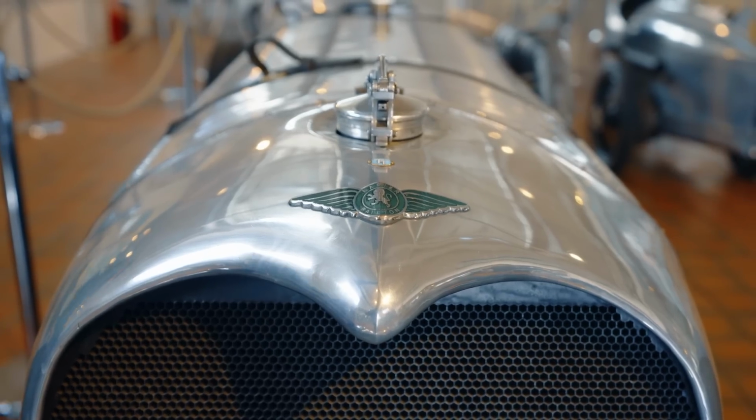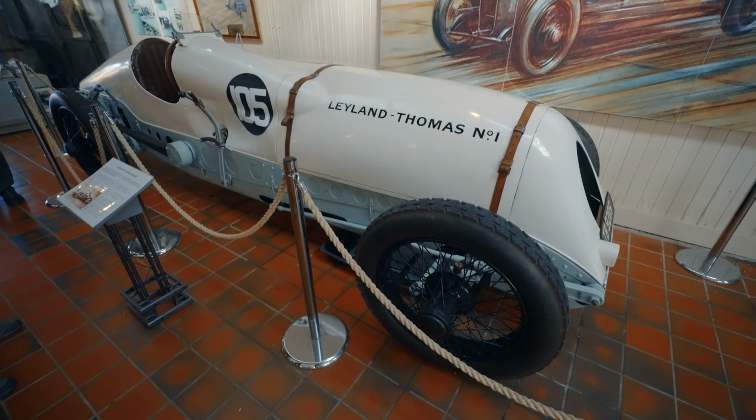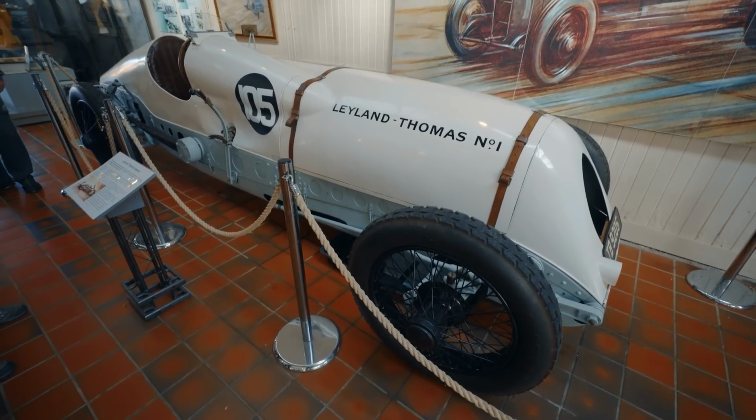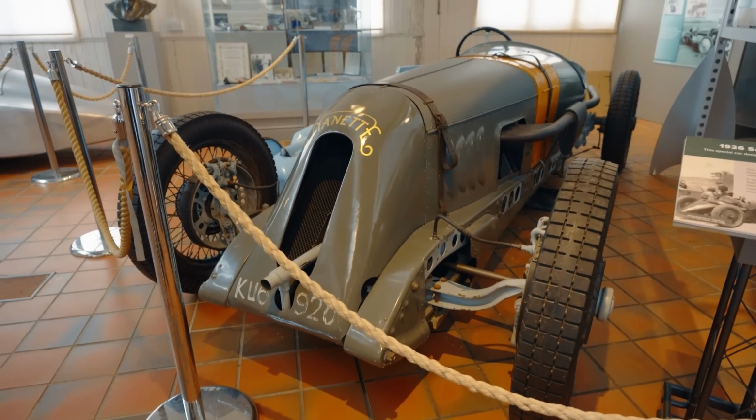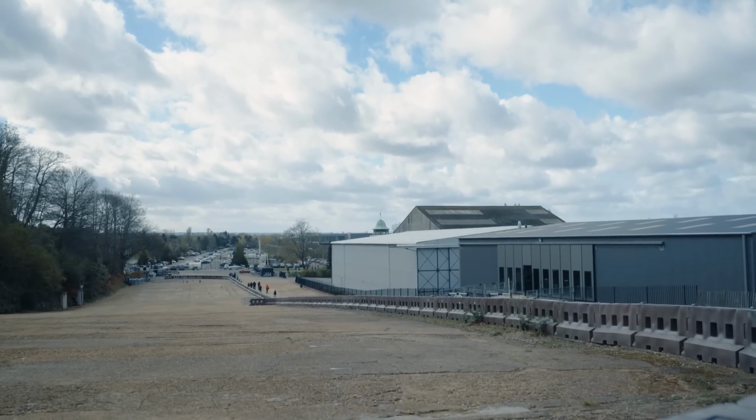But basically they would get an old engine from a World War I aeroplane, massive big engine, bolt it into a chassis, build a body around that, and go racing around this oval track, speeds of up to 150 odd miles an hour. It's incredible stuff. I could honestly wander around here all day, but I'm here for another reason.